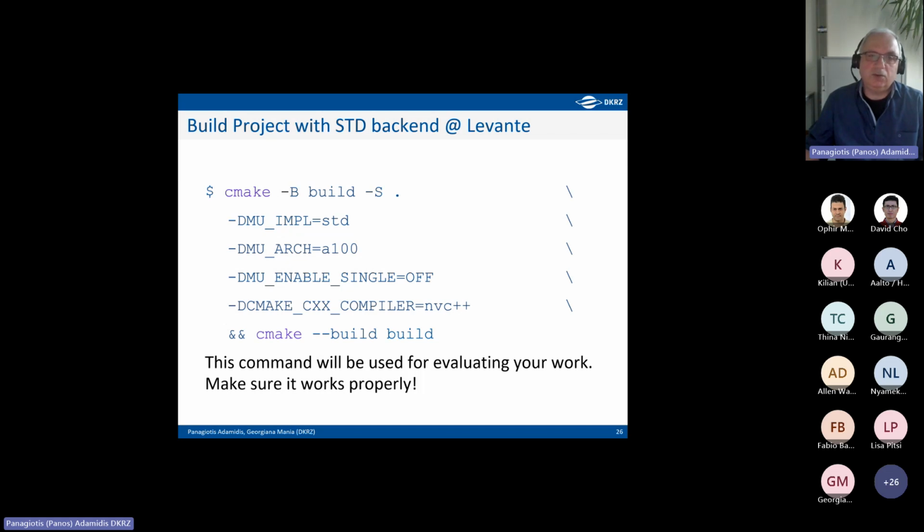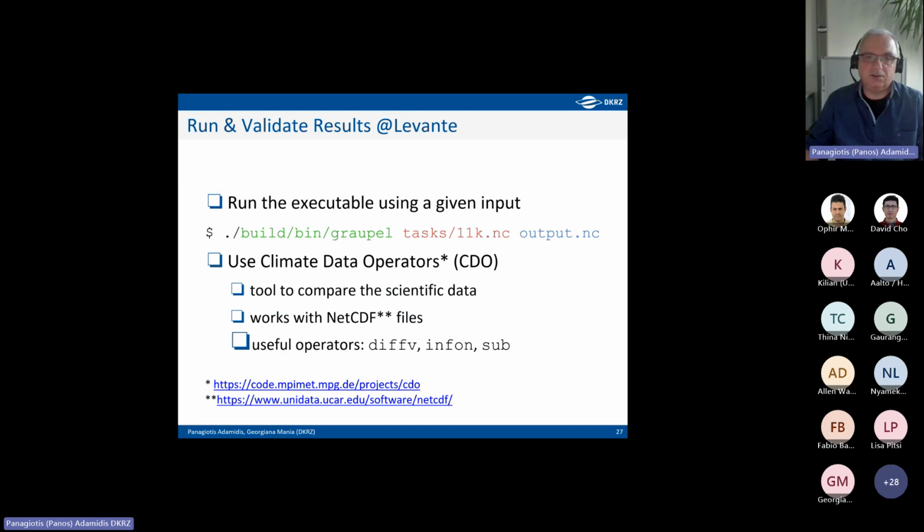And then when you implement your own, or the Stuttgart version, you will have the same CMake command, but in this case you will set the MU_IMPLEMENTATION to stut and the MU_ARCHITECTURE to A100. Single precision is switched off, the compiler is the same, NVC++, and then you will build your executable. At the end, when we evaluate your work, we will use this command as well. You can use whatever compiler options you need to make it faster, but you also have to not be too aggressive and guarantee that correctness is still given.